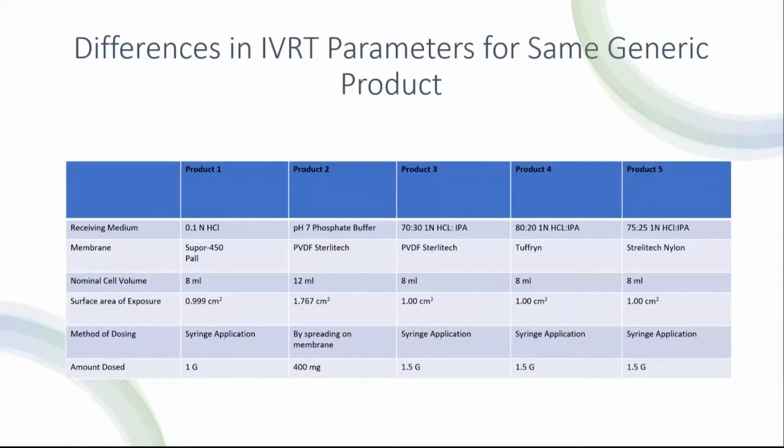The cell volume differed only in one case where it was a 12 ml cell, which is an older model of the vertical diffusion cells, and the same model also had a higher surface area of exposure. Because of that, we were able to apply the dose using a syringe or a spatula, whereas in all other cases, because of the geometry of the cell, we had to use syringe application, and the amount of dose ranged from 400 milligrams to about 1.5 grams, mainly to manage the dose depletion. This relates to the arrangement of matter within the formulation. We were able to really come up with good methods. Go to the next slide, please.